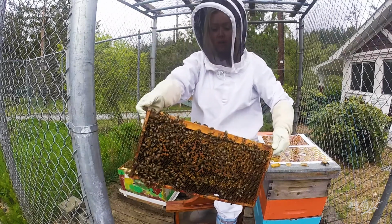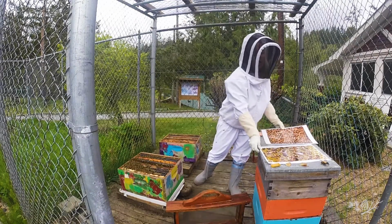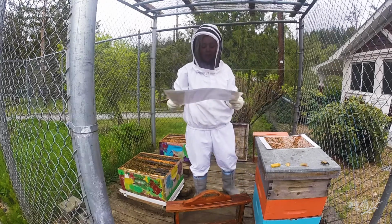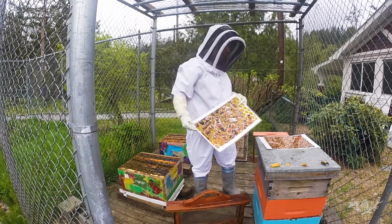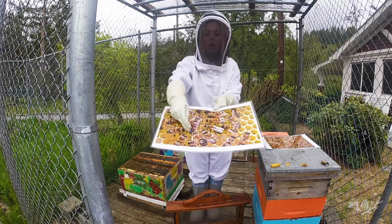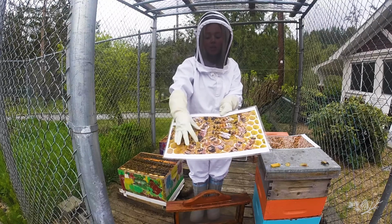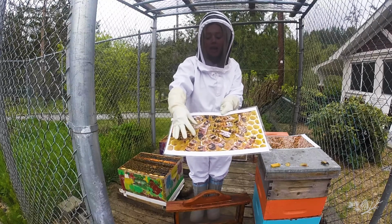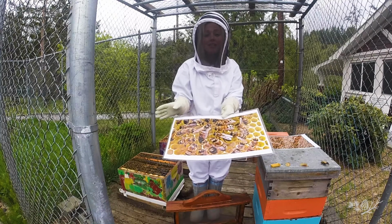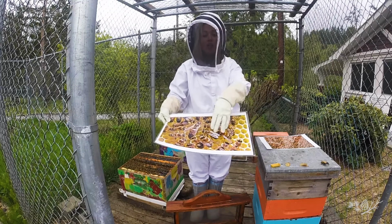So that's one of our frames. This is when a lot of people ask, well, where's the queen? How can you tell where the queen is? So the queen looks very different. She is quite a lot larger than the other bees, with a larger abdomen, and it's more of a leathery texture that she has. It's very glossy rather than with the hairs on the abdomen there.